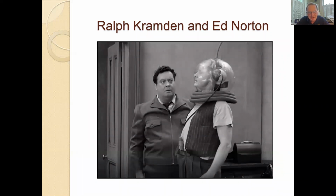So look at the picture carefully. Obviously, Ed Norton's wearing the space helmet, and Ralph is a little surprised. But if you look at the picture carefully, see if you can find a piece of equipment that Ed has, and we'll talk about it later. And you never saw this piece by Elon Musk or NASA.